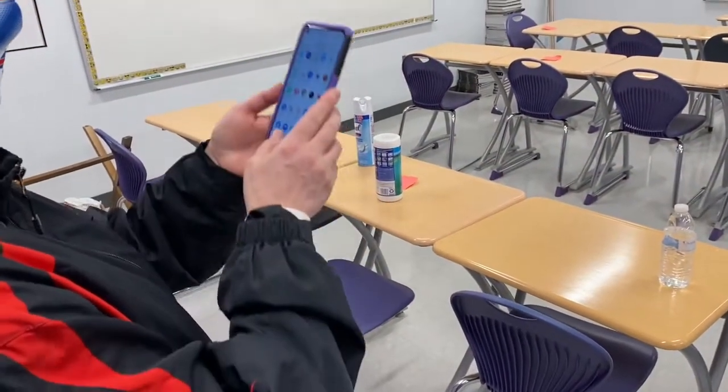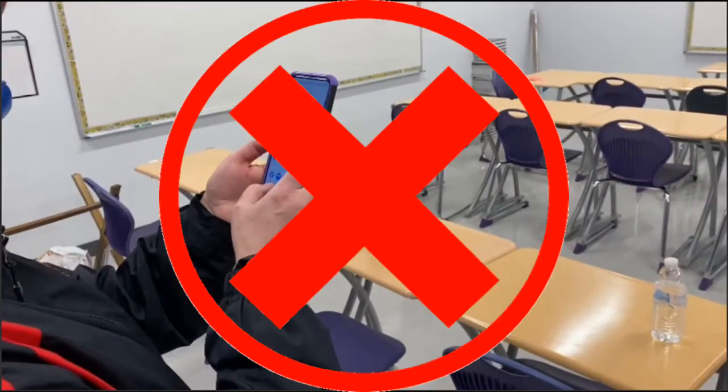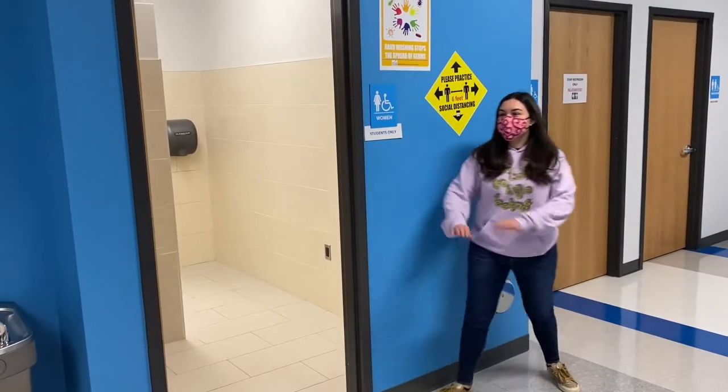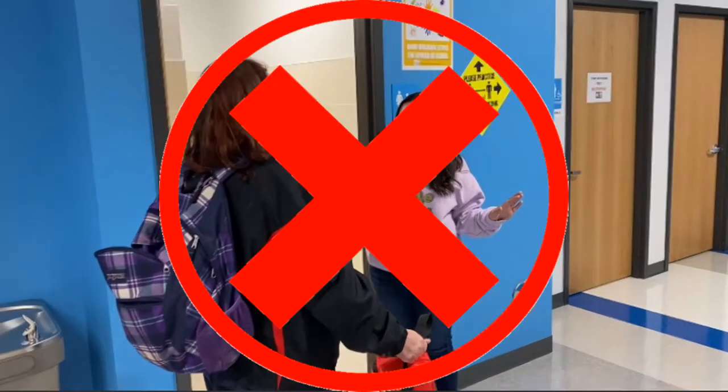Want to check your messages? That'll have to wait. No cell phones here. Put your phone away and get back to class. Trying to hit the restroom before class? No can do. You'll need to get that e-hall pass from your teacher.